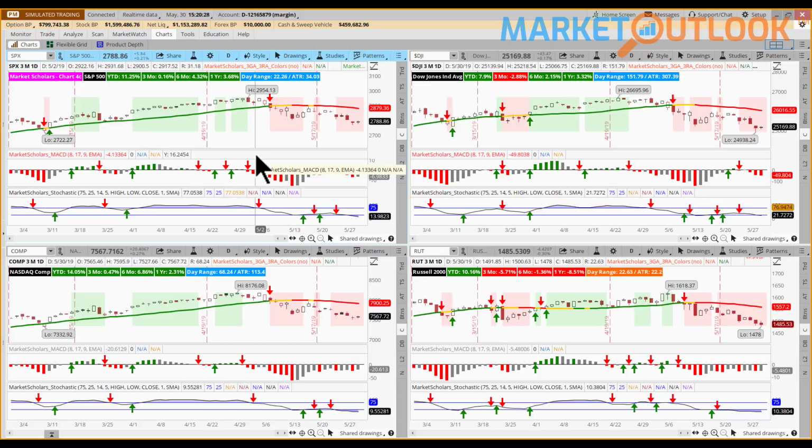And as the old saying goes, sell in May and go away. That seems to be working so far in 2009. We'll see if that continues to work throughout the summer or not.